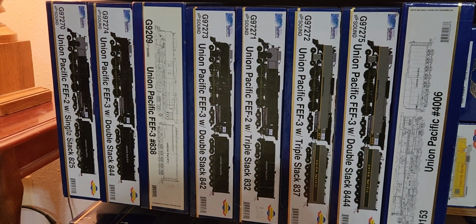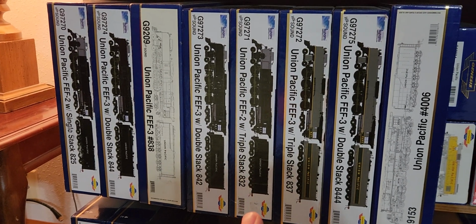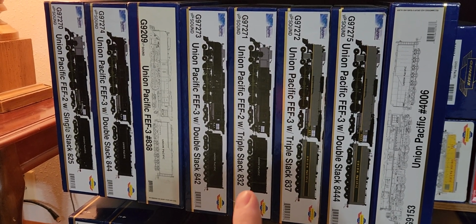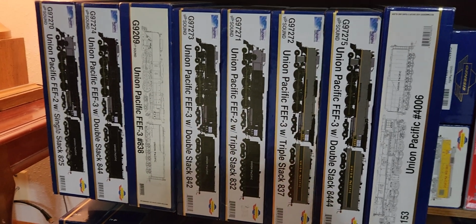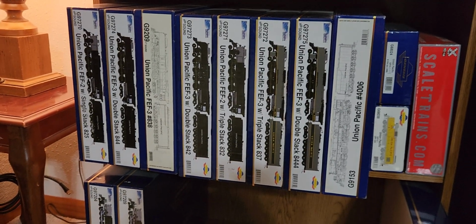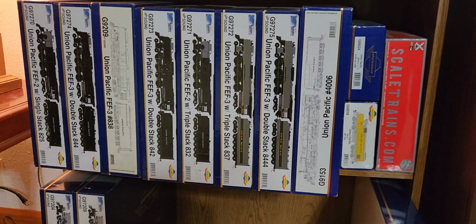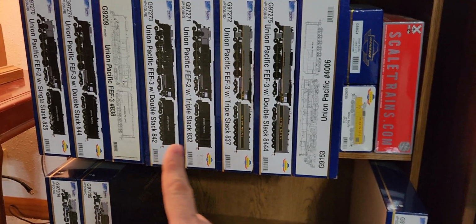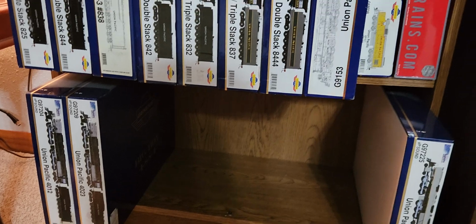Some of these have been changed and upgraded. Like 832 is no longer a triple stack, it's a double stack, and it has the elephant ears on it. Just stuff like that. So once we get some of that stuff done that's up on my table right now, then you guys will see the rest of my Union Pacific Steam stuff make an appearance as well.